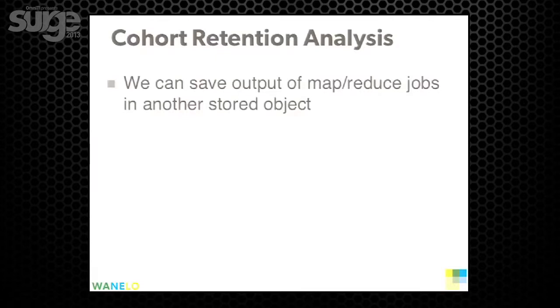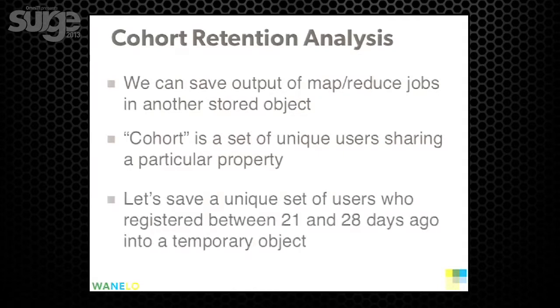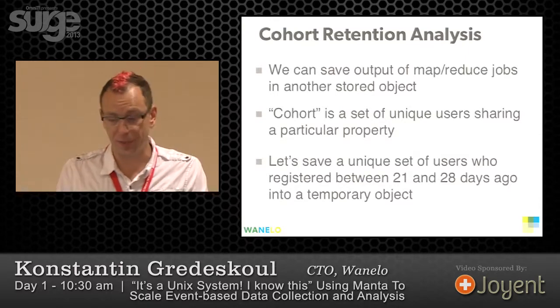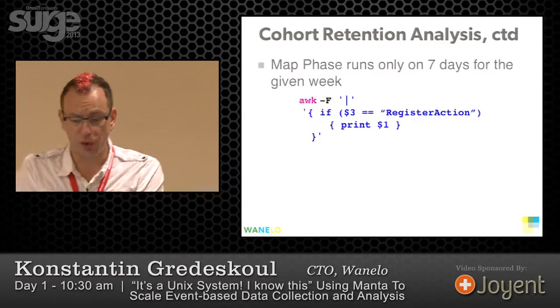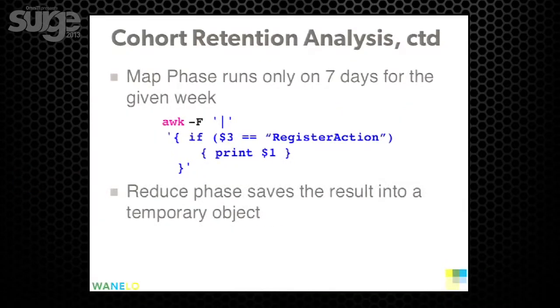So this is what we're going to do. So we're going to save the objects. We're going to define a cohort as a set of unique users sharing a particular property. In this case, we're going to define them as people who signed up in a week. I believe it's a week four back, so between 21 and 28 days. So our set of objects we're going to run on is going to be seven log files that were created between 21 and 28 days ago. So the map phase only runs on the 7 days of the given week, and it's a really simple, again, awk script. All it does is it greps for the register action, which would be column number 3, and then prints column number 1, which is, again, a user ID. This is our map phase.